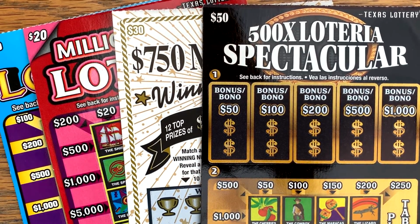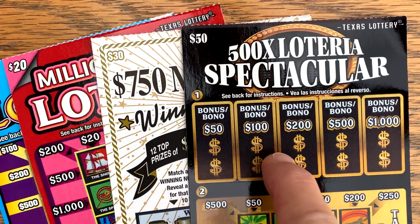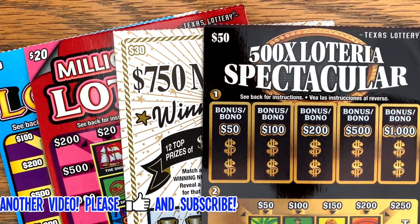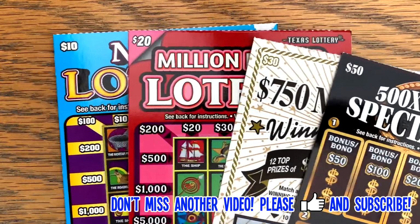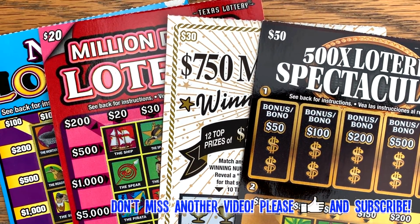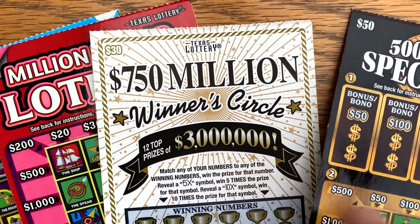Went down to Exxon, and I was going to play the entire Loteria series. They actually just loaded a brand new pack, the $50 500 Times Loteria Spectacular, but they didn't have the $25 or $3s. I went to a couple more stores. I found the $20 Million Loteria. Still couldn't find the $5 or $3. I think it was replaced by the new Cash Money and the Winter Word. So I picked up a Winner Circle, and that's what we're going to play today.